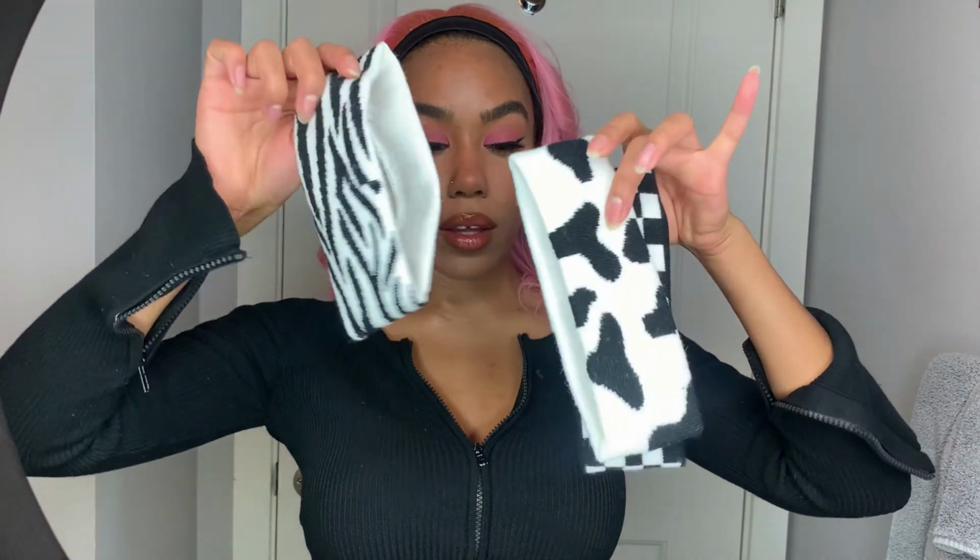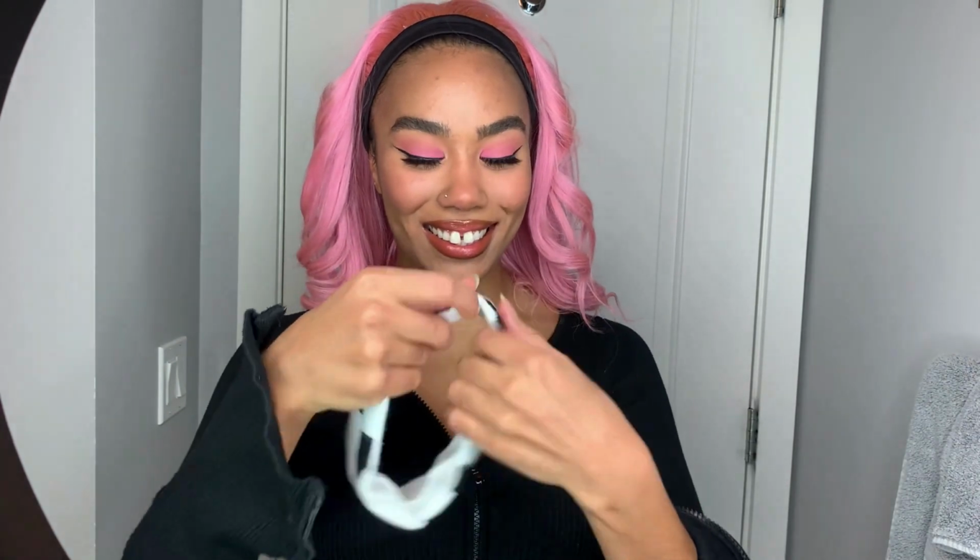And for the more cloth headbands, these ones I really love. I'm gonna try on this cow one first because I think it's so cute. So these do fit a little bit better on the wig, I find, because they're stretchy. So you can really hide the headband with these. Oh my gosh, this is so cute.